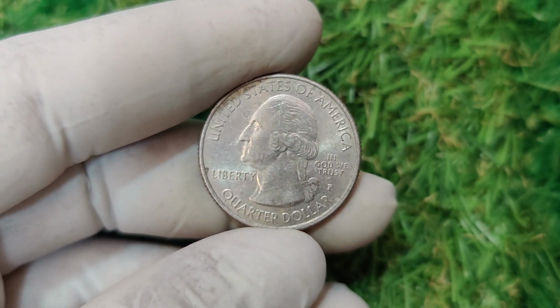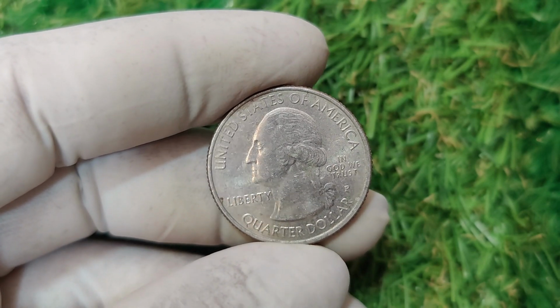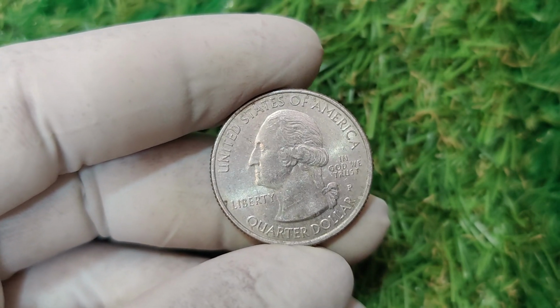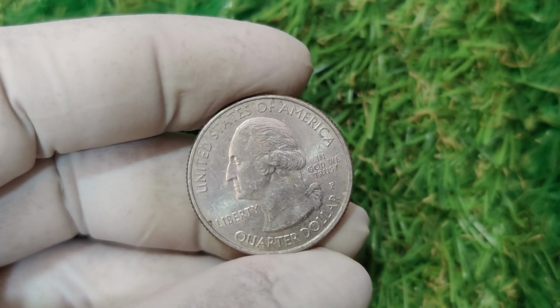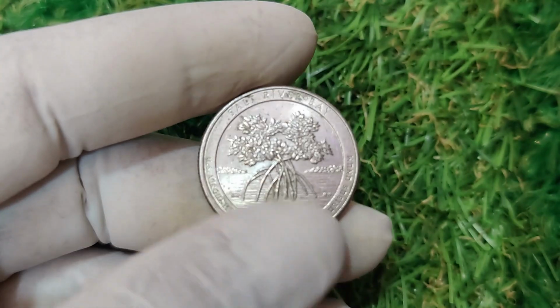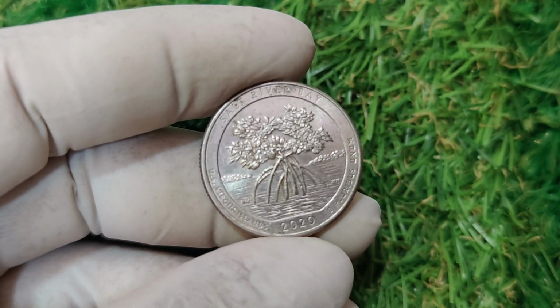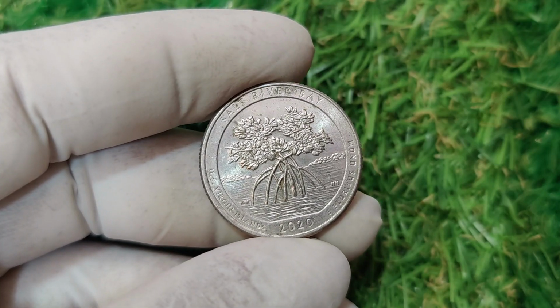There were 5 different reverse designs released in 2020, each representing a unique location. Those include the National Park of American Samoa, the Weir Farm National Historic Site in Connecticut, Salt River Bay in the Virgin Islands, the Marsh-Billings-Rockefeller National Historical Park in Vermont, and finally, the Tallgrass Prairie National Preserve in Kansas. Let's take a closer look at why these quarters matter.